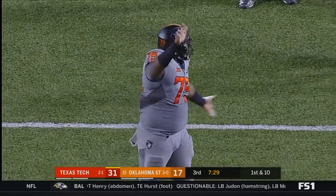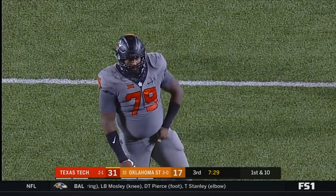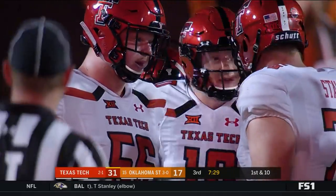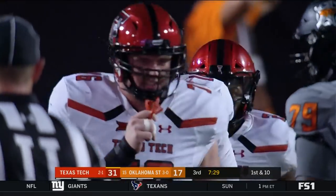Well, this defense is still hyped, trying to get this crowd back into it, trying to get some energy back into the stadium, this beautiful stadium. When they want to get loud, they can get awfully loud here.